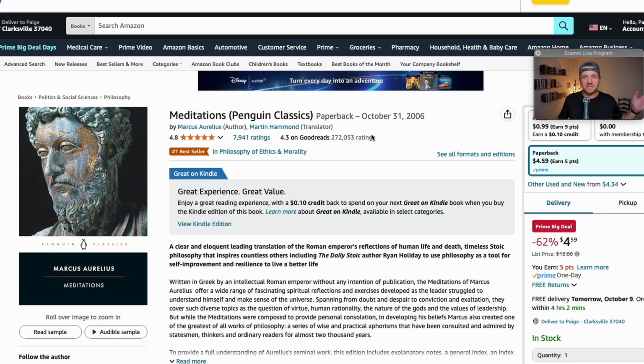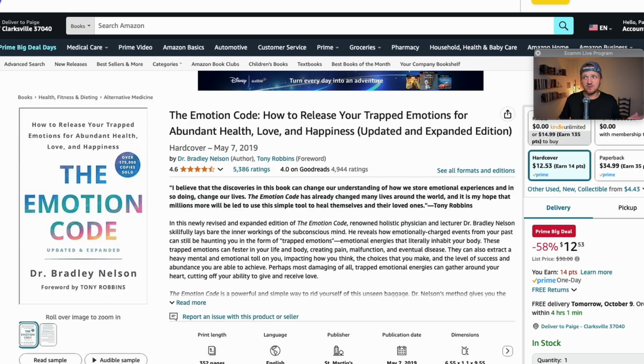Next up, Meditations by Marcus Aurelius. If you've been anywhere in the book community at any point, you've heard someone talk about Marcus Aurelius's Meditations. It is stellar. It is a classic for a reason. It's been around for thousands of years for a reason. It has to be in your home library.